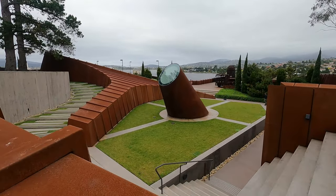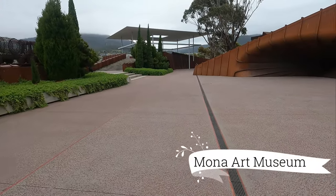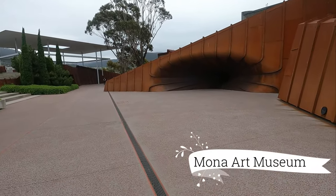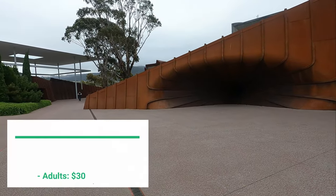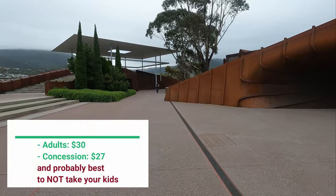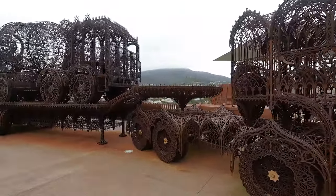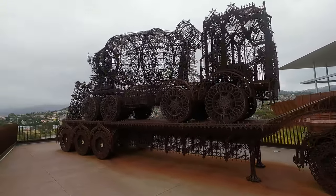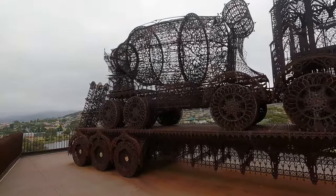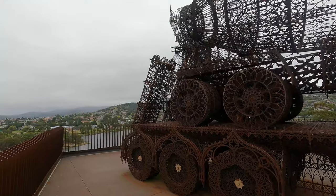Over there seems to be something interesting. That's weird. That's a thing. It's a concrete truck made out of ornate balustrade.